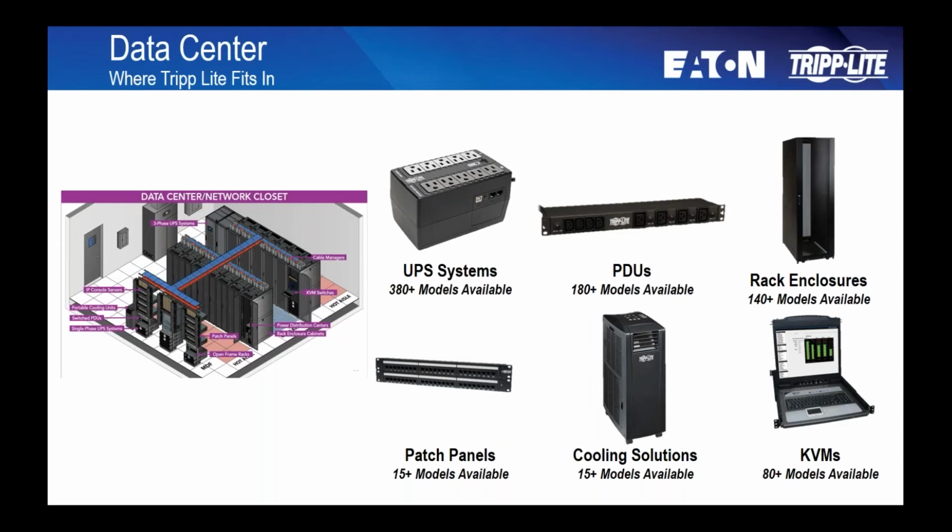PDUs, we have over 180, close to 200 different models available as well, from your traditional horizontal rack mount ones, basic ones like this one, that's like a glorified power strip, all the way up to the monster vertical PDUs that have switched outlet control that allows you to reboot pieces of connected equipment remotely, saving your customer time and money from sending a technician on site to do a hard reboot.